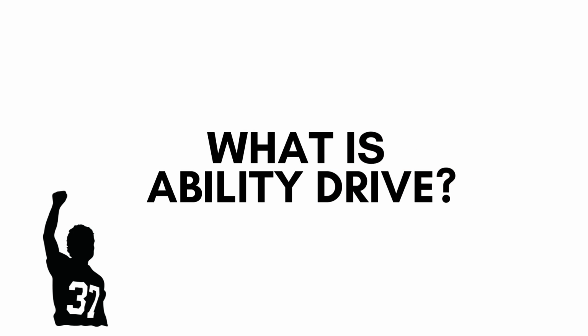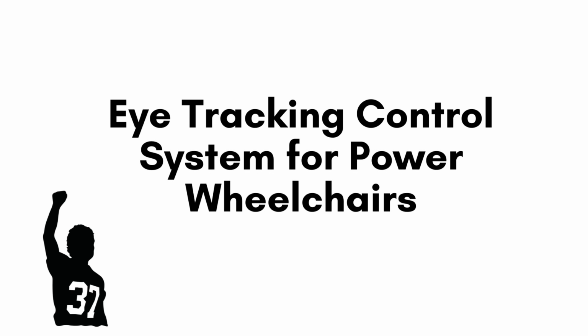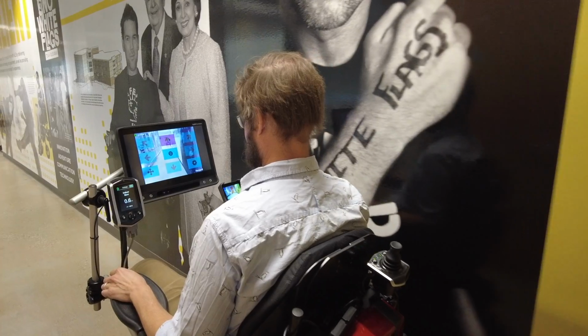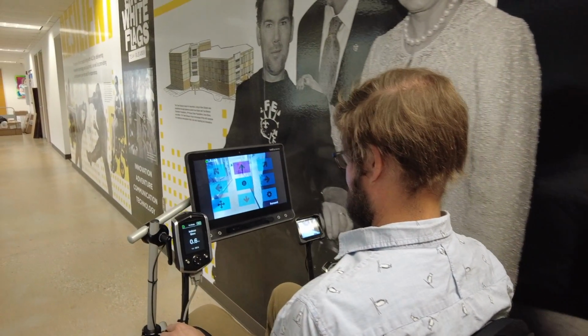What is Ability Drive? Eye gaze control system for power wheelchairs. Ability Drive is an alternative wheelchair drive control system that combines unique software and hardware with an approved eye gaze device to create an eye gaze joystick.